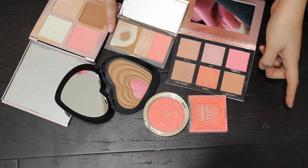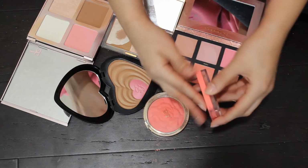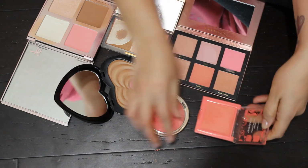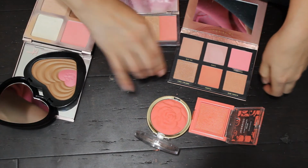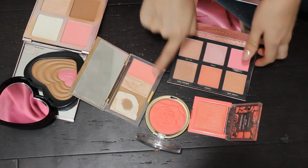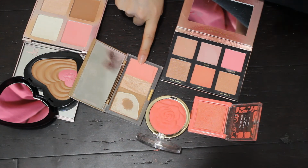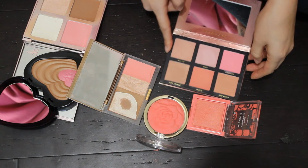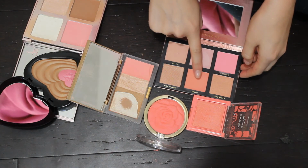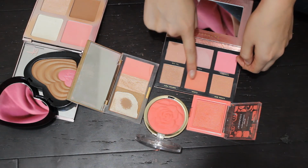Like this one from It Cosmetics doesn't go as much with the rest of them, but kind of. So anyways, this is my more corally blushes. Here you can see, I feel like these three were the ones I felt like were the most similar. Of course, the one from Urban Decay and Milani are matte, whereas this one from CoverGirl has some shimmer to it. This one in the blush palette, Tropic, even though I had it in another category, I feel like matches this a little bit better. But this one is matte.